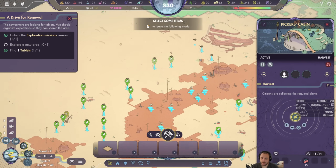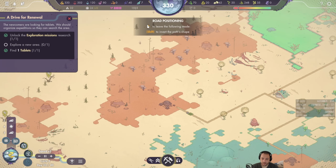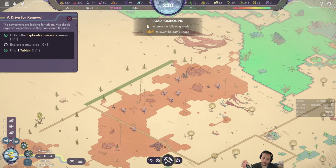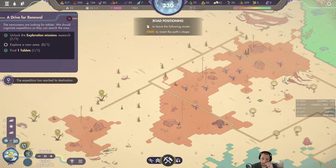So the picker's cabin, I'm also going to queue them up to collect barks. What would be ideal here is if I set up a bit of a road network so that they can collect the bark quicker. Although it's a little ugly to pave over everything, it's going to speed them up a lot.